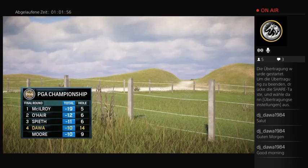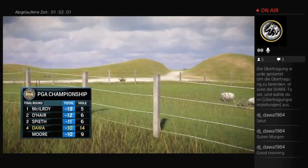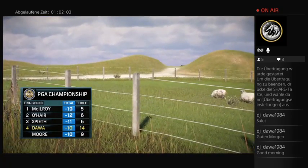Frank, all of a sudden, another player to factor in on this leaderboard. And things are starting to tighten up right now. You can see where the next move comes from.